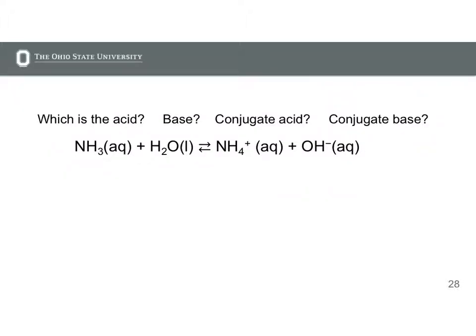All right. So here's our example with ammonia. Ammonia is a weak base. It reacts with water. Water is going to act as an acid to form our conjugate acid, ammonium, and OH minus, which is the conjugate base. In a reaction like this, if you see OH minus, you know that's the conjugate base of water.